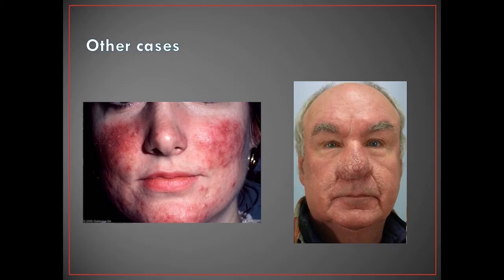So what else? There are several clinical types of rosacea. We don't call them separate entities. They are actually different forms of the same spectrum. A patient can come to you complaining of only telangiectasia. Telangiectasia means dilated tortuous superficial skin blood vessels. This is an early stage called erythematous rosacea.